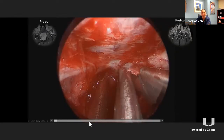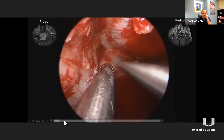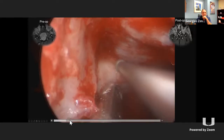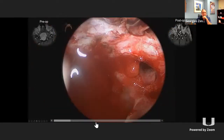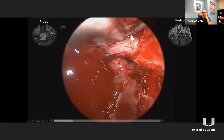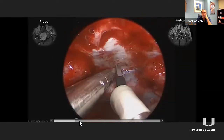We'll talk a little bit about how lateral you can go, but it does require good exposure of the optic canals, almost like a 270 degree approach. Usually the hyperostosis that happens with these tumors does give us a little bit further leeway into the supraoptic space.